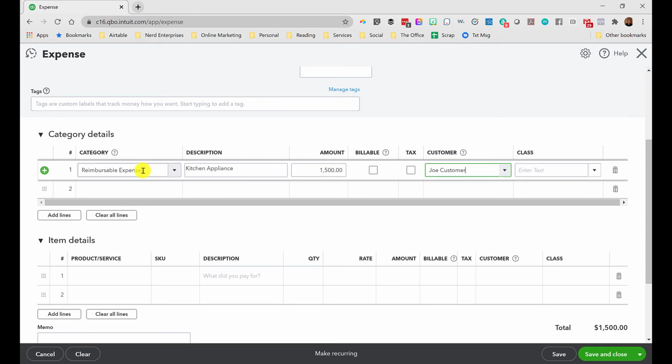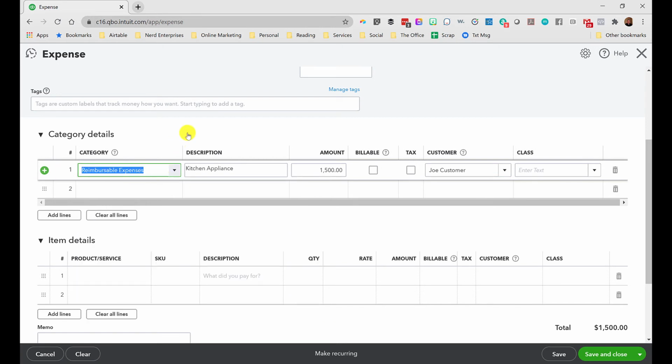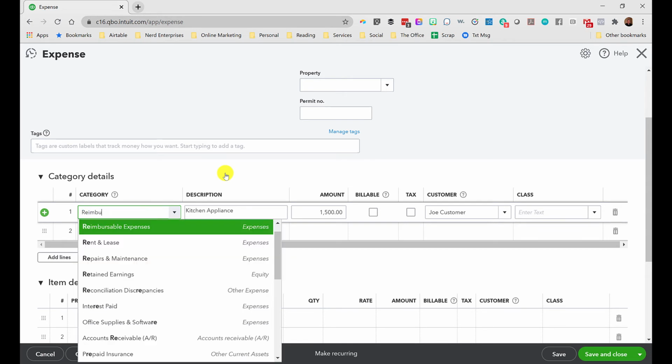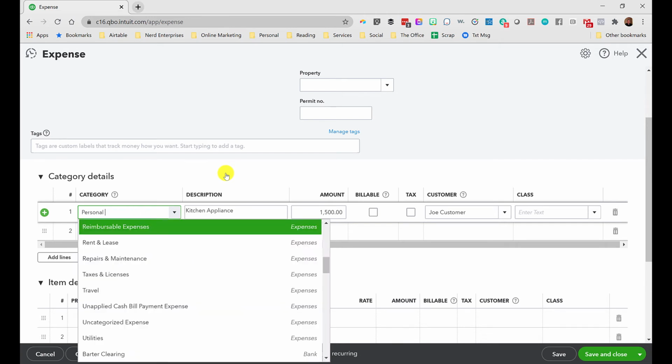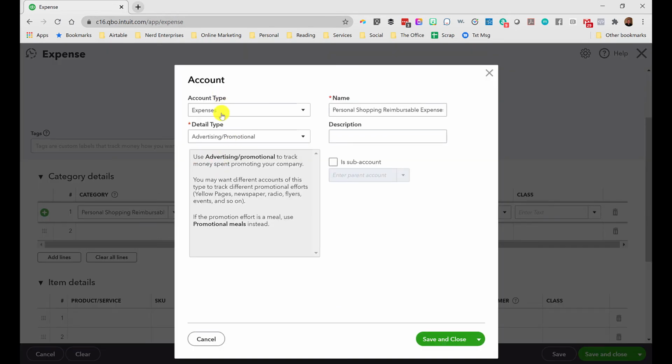And that's it. By the way, this is the wrong account. This is not what I wanted to use. I happen to have an expense account there, so I'll just name it differently so I can set up a new account. Reimburse, let's just call it personal shopping reimbursable expenses, something like that. Now, it's kind of long, but I want to mainly show you that you can name it whatever you want. I just want to show you how to set this up.